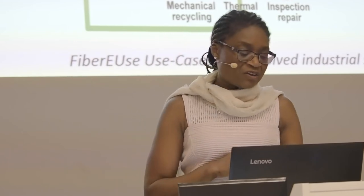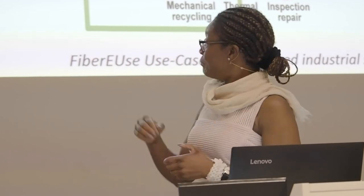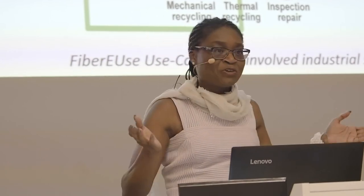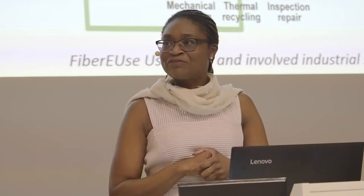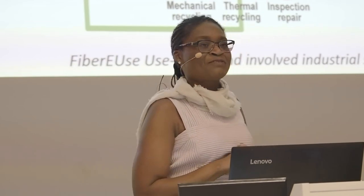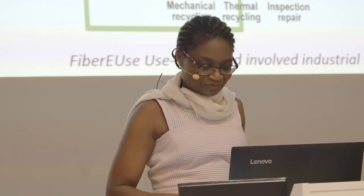And this is where Scotland is represented by Strathclyde. Yeah, because that's, like I said, we're known for remanufacturing, but we're also known for things like non-destructive evaluation as well. I bet you didn't know that.